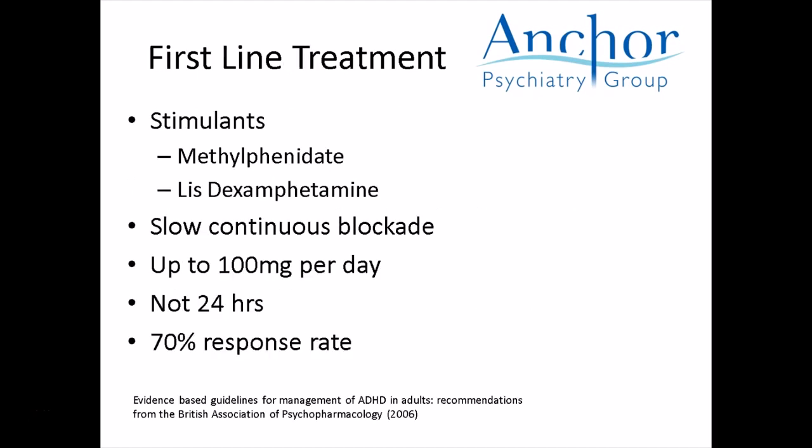The first line treatment in adults with ADHD is similar to children with ADHD. Stimulants are the first choice. There are two main options in prescribing stimulants. First one is methylphenidate, and the second one is amphetamine, which is now being provided through a preparation called lisdexamfetamine, which will be covered in a later slide.